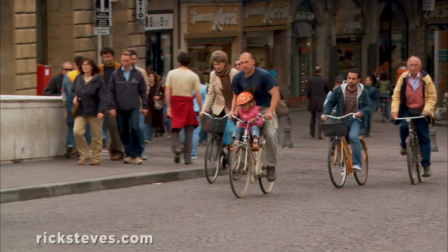While Florence is the big draw in Tuscany, there are a handful of side trips within about an hour by bus or train. Pisa, with its famous Tipsy Tower, makes a wonderful day trip.